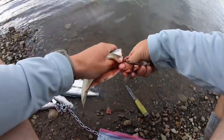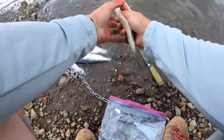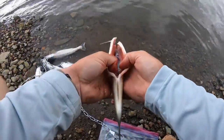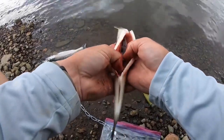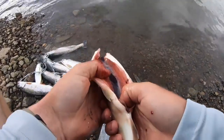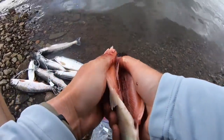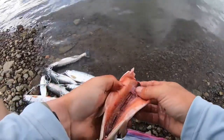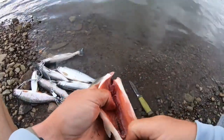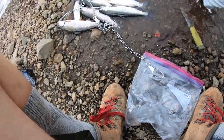All that right there, you just kind of push with your thumb to get it out. There we go. Make a little cut in the top. Rinse it out. And there's a little blood area. Oop, missed a little guts there. That little blood area, you can just push your thumb in and then push up, and you'll feel all those little bones. And you push that blood right out, and then it's clean. So that's pretty much it. That's all there is to it.